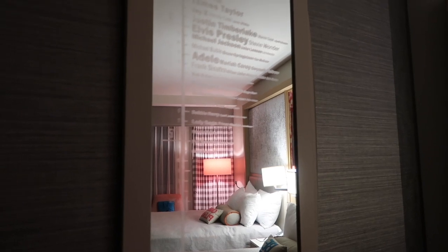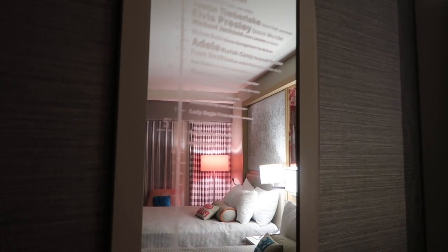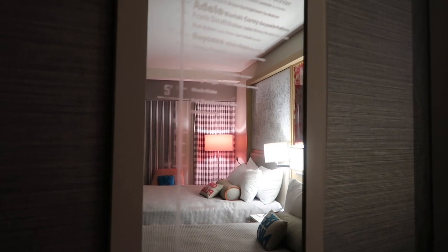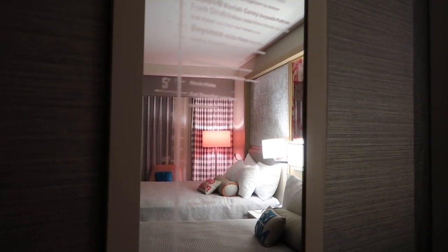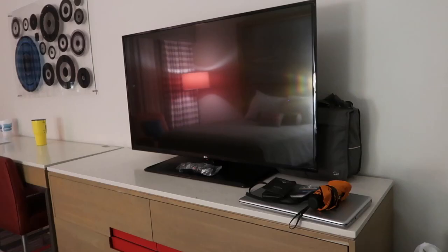It might be hard to pick up on camera, but this full-size mirror is really cool because you measure your height and then you see how tall you are compared to other rock stars and music stars. And I am as tall as Pat Benatar and Dolly Parton. That's great company, I say.